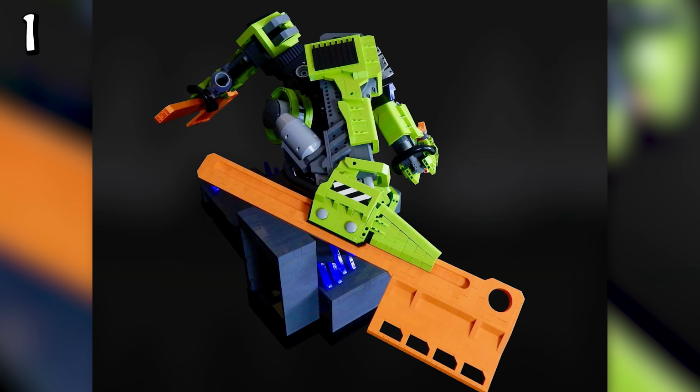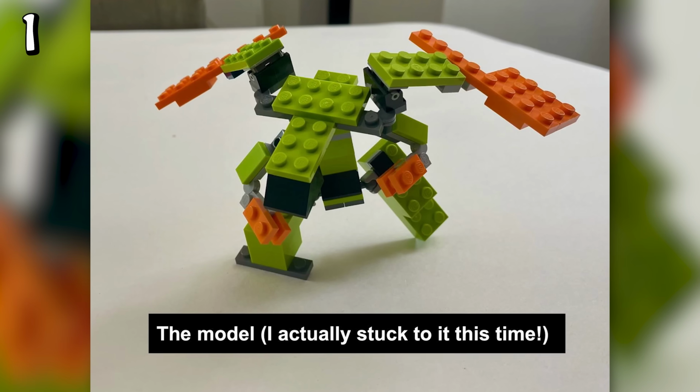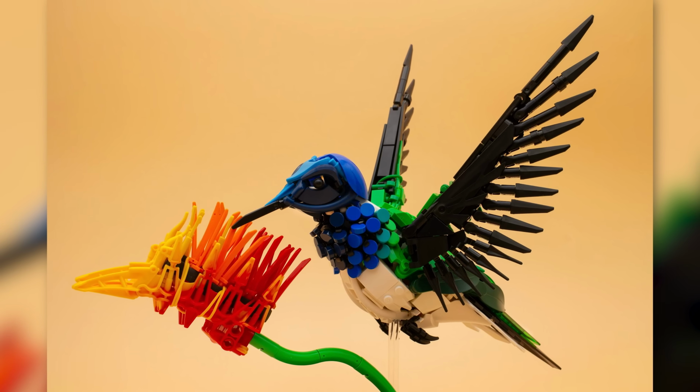We also get some behind the scenes images. This was the first draft, which is funny to look at and you see a lot of technique inside, so this mech might actually be really sturdy and heavy. Stellar build. And that's it for the top 10.